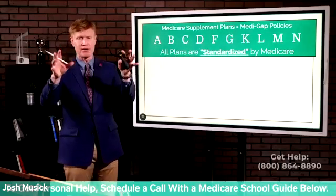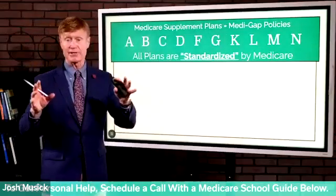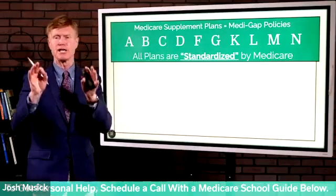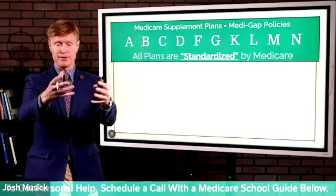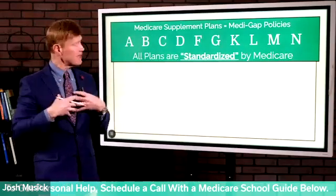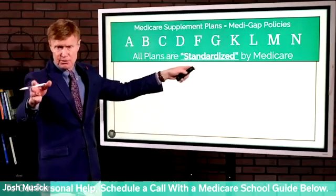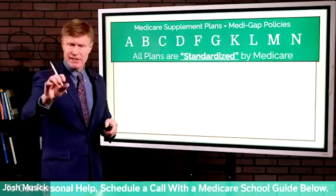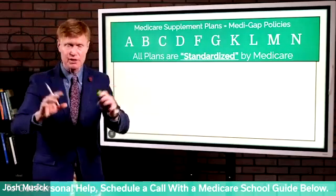Now, I'm not going to tell you about all of them for the sake of time. I'll tell you about 3. But what's very important to know is that these plans are standardized by Medicare, which means what? Each of these letters represents a different coverage amount, a different policy amount, a different amount of liability that you transferred, and a different amount that you retained. All right. So we have these 10 different letters, all standardized by Medicare. Medicare sets the rules for what bills are paid and what bills are not paid. Now, the insurance companies make these plans available. You buy them from them, but Medicare sets the rules for what's going to be paid and not paid.